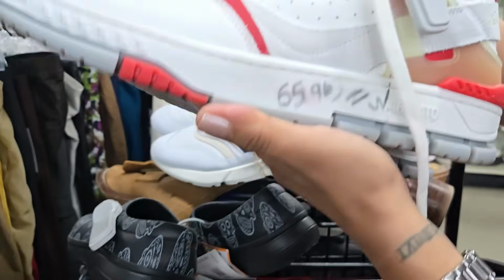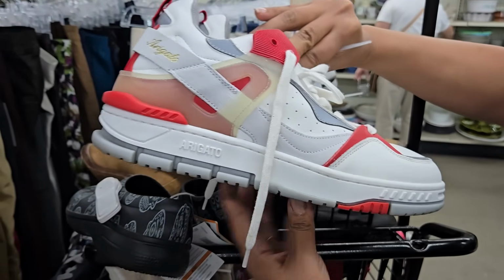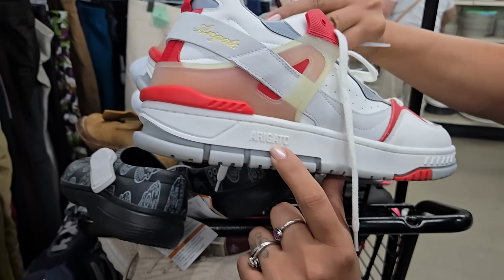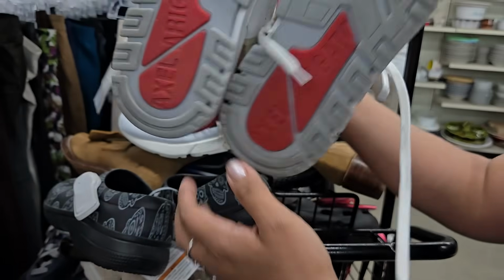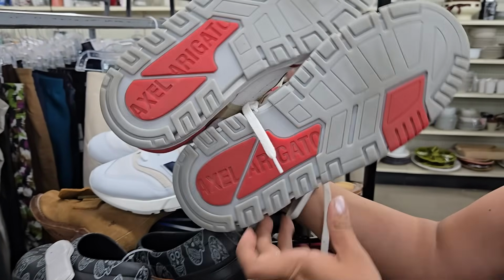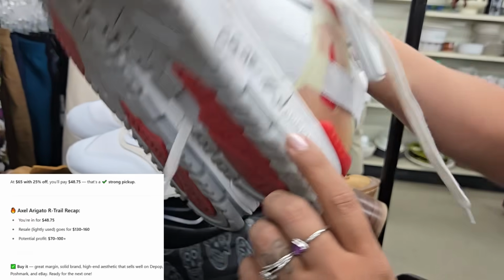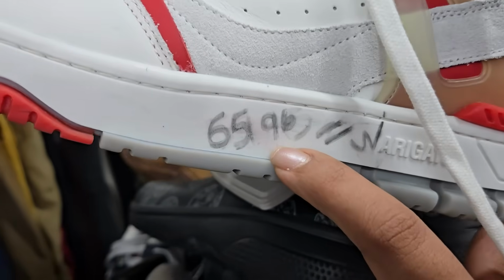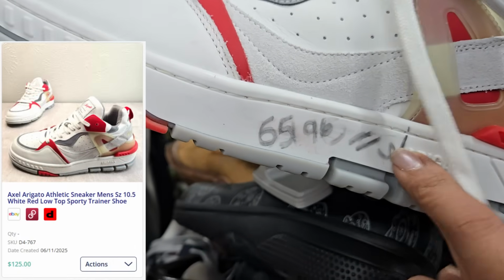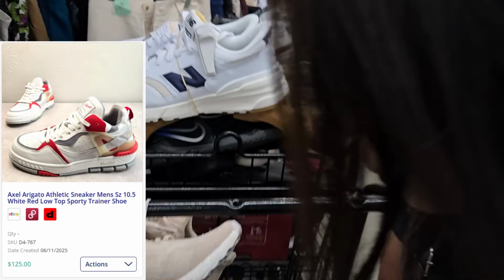I left those behind. These men's sneakers looked real high quality. I never heard of this brand Arigato, but apparently the store also thought they were high quality and worth a lot because they had them priced at $65. They were basically like new, so I decided to ask ChatGPT to run comps on these too. It said it was a high-end brand that sells well on Poshmark, Depop, and eBay. It said it was a strong pickup, so I got them. But once I went to list them, I wasn't so sure. It looks like the sell-through rate is gonna be extremely slow. This is one that I should probably have looked up on my own a lot better, but we'll see.